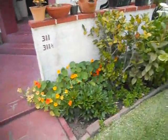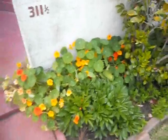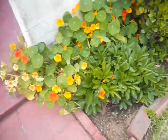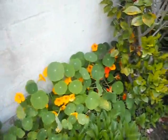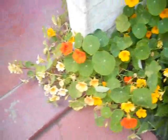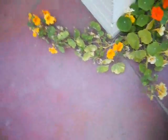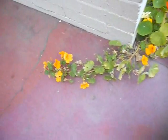Here is our nasturtium patch, I guess you could call it. Careful, be careful. And these, I kind of kept them trimmed back so they just grow along the wall, and they didn't like that I kept on trimming them, so they were trying to get away, and they just started going into the patio area, and they're just like the runaway nasturtiums.